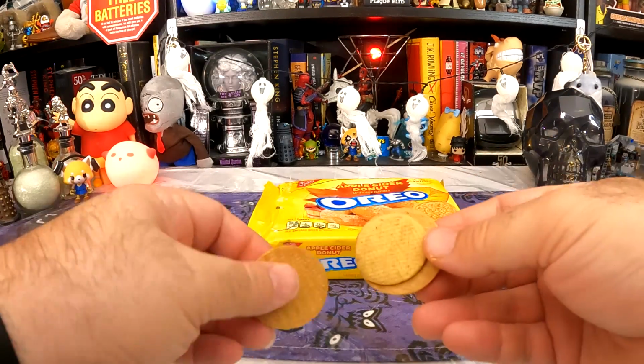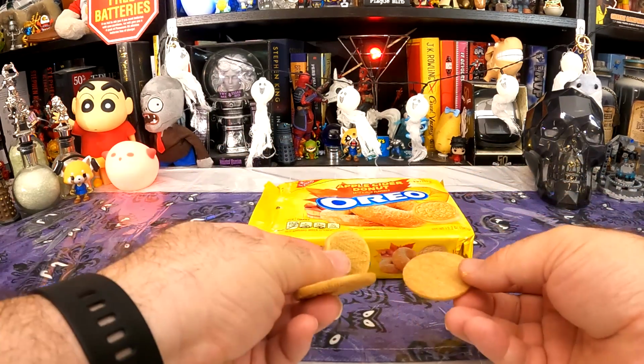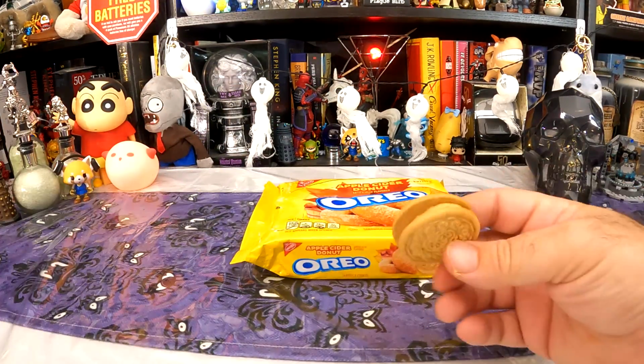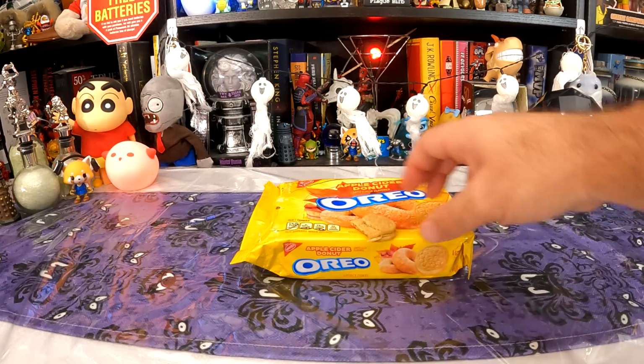Are you somebody who breaks them open? When I was a kid, I would break them open and try to peel out the frosting. But I won't do that today because I'm trying to give this a fair shake, right? So let's eat the thick side. That is not bad. Yeah, tastes like an apple fritter to me. It does taste better than those apple donuts they have at Apple Hill.